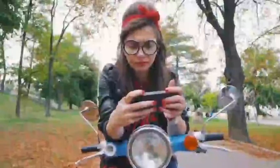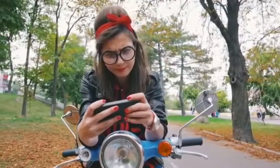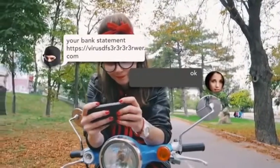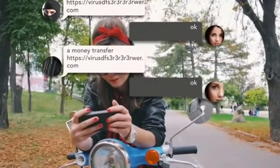SMS phishing. This happens when you receive a message with a link saying that it is, for example, your bank statement, a money transfer, or your photos. So you click it, download the file, and then reveal all your phone's contents to hackers.